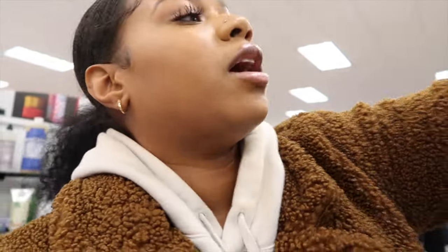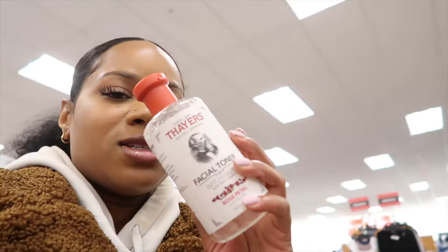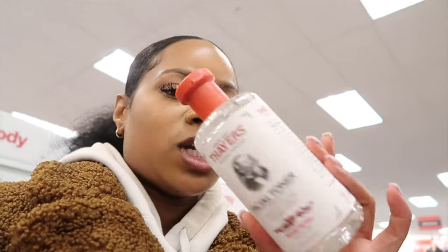We are in TJ Maxx, and it definitely looks way more organized in here, so I'm definitely excited about that. Oh, look, y'all. They have this, and I literally just bought that for $8 and some change. No, I bought this for $10. See, this is why y'all need to come to TJ Maxx and Marshalls before y'all go to Target, because this exact one was like $10 and some change at Target, and it's $7.